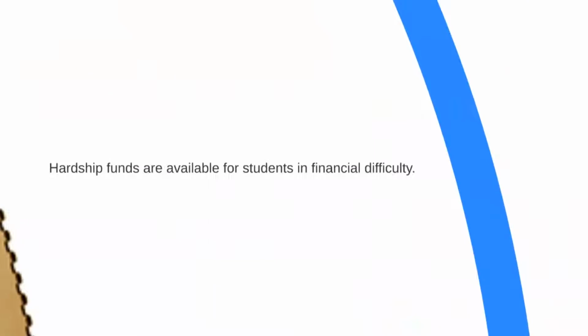Also, just to add, hardship funds are available for all students. We've got a pot of money set aside for students who find themselves in unexpected difficulty while they're studying, as will most places. If you find yourself in financial difficulty at any point, do just get in touch and we can help.